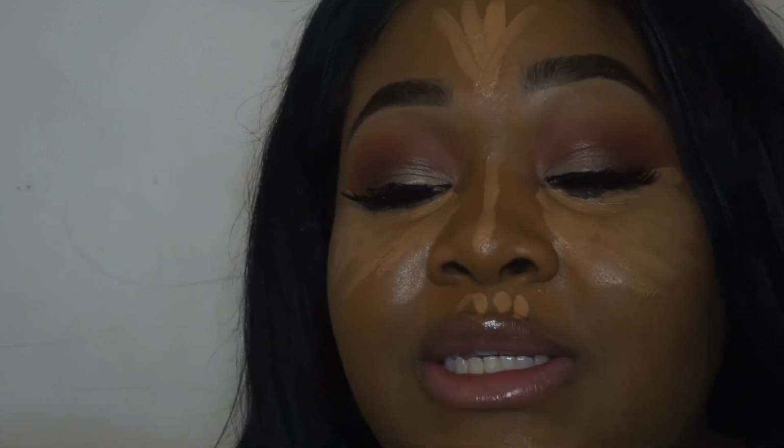And I like to drag this out. That way it could be as even as possible. I hate when the highlighter looks like it's just sitting right underneath your eye. And guys, I know I said I was going to do a red look, and this is definitely not red. But we all know what happens once we start blending out the eyeshadow.